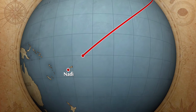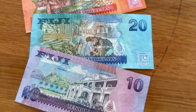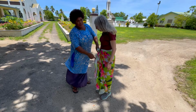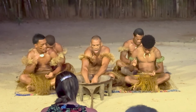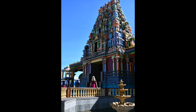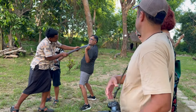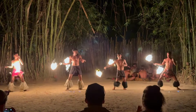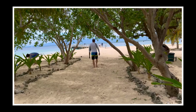After landing in Nadi, we were greeted with some live music, and then we soon found ourselves on a tour of the city. We visited a modern village and a produce market, saw a kava ceremony, a sleeping giant, and the largest Hindu temple in the Southern Hemisphere. We learned how the people here once lived, saw beautiful orchids, and watched amazing fire dances. This is Wes and Teresa here with 8 top attractions that you won't want to miss.